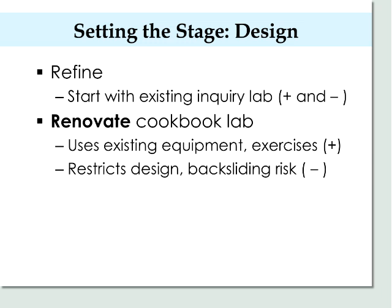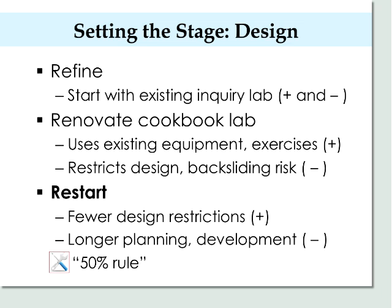And there's also a very big challenge in that if you hand this lab off, you're going to be having backsliders. It is very easy to look at the lab and say, well, this is not quite working, so let's change this. And you move a little back towards the more traditional lab. And then you move a little farther the next semester. And after three or four semesters, you're back in the original traditional demonstration or cookbook lab.